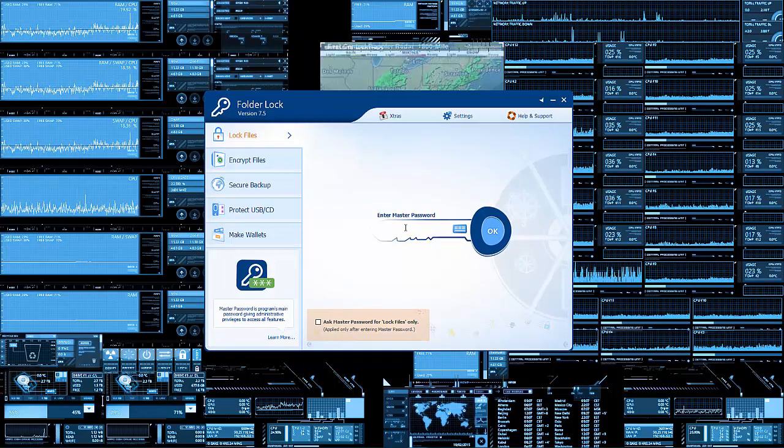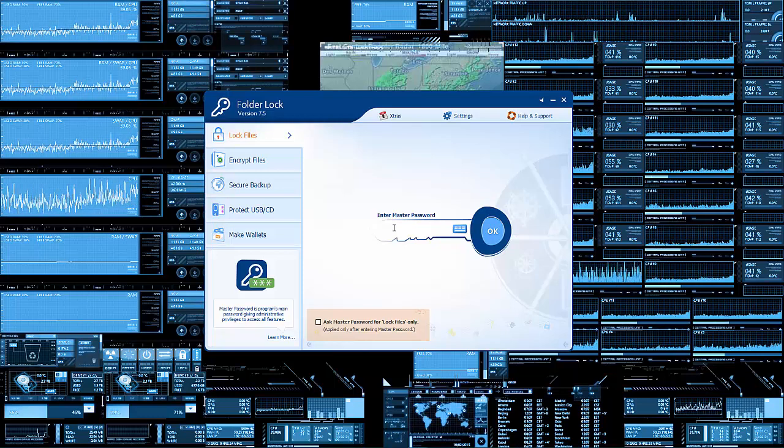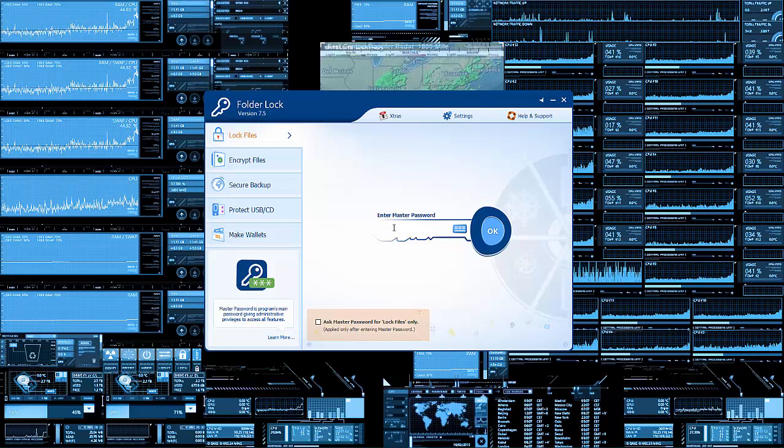Now, this is what it's going to look like when you have it set up as far as your password into it. And this is the master password, the password to get into the entire thing. And if you don't know what this is, you're not going to get into it. And you might be asking, why isn't there a recovery method? Well, the only safe method to do that is a two-step verification, and you can't really do that with a localized software that's offline at the moment.